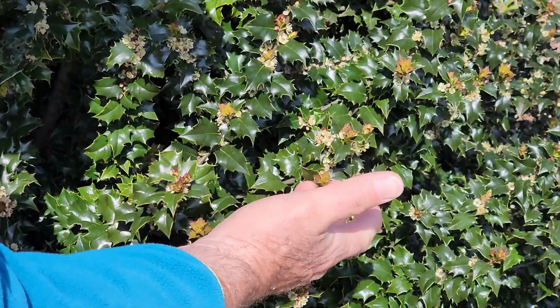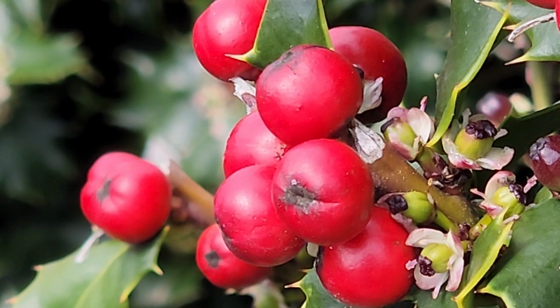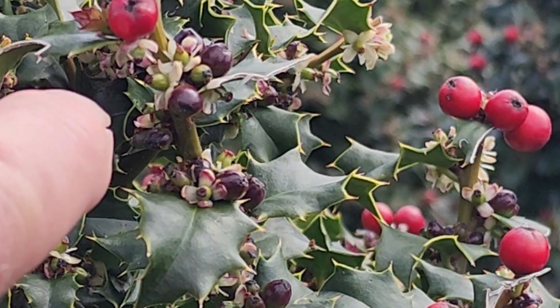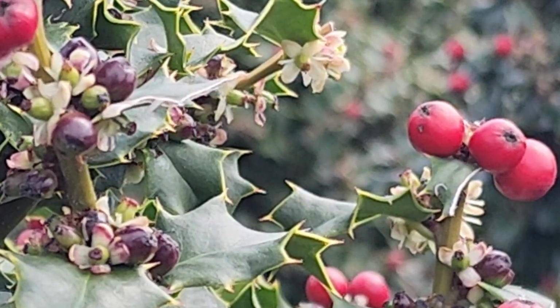And then, as you see, even at this time of year, these berries are still providing a pretty display on the plant, and that's unusual for the berries to last right through the whole of the winter and now into the spring. And as you see, one of the interesting things about this variety is that you can actually have the berries from last year and the new white flowers for this spring all on the same plant.